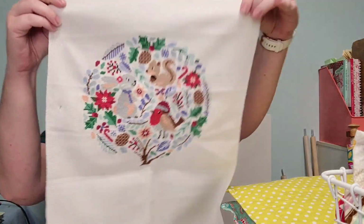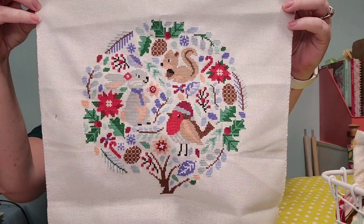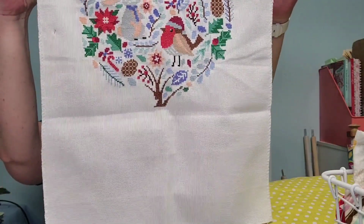All right, next up, Hello Dear from Caterpillar Cross Stitch. Now I've actually been working on this month. So if you haven't seen my last video or two, you will notice quite a bit more done. So this is what that looks like. I just have the PDF. So, and look at that, the whole top of the tree is done. Woohoo! I'm very excited about that, I will tell you, because the rest of it should be a breeze.